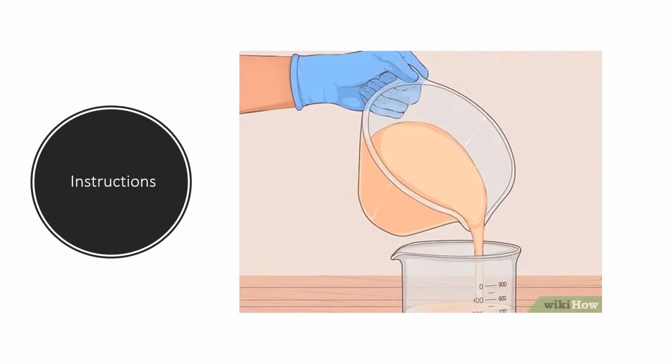Pour 1.5 cups of warm filtered water into a blender. Measure in the ascorbic acid and the lecithin and blend for around 2 to 4 minutes. Depending on how soluble your lecithin granules are, you might want to let the mixture sit for an hour or so for the lecithin to swell up and soften, and then reblend to ensure that it's thoroughly dissolved. You should leave your mixture to sit so that any air bubbles dissipate out of the solution.